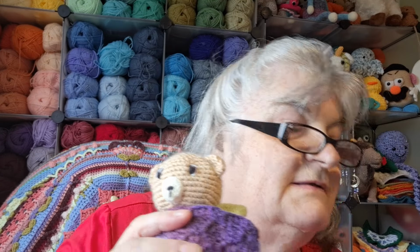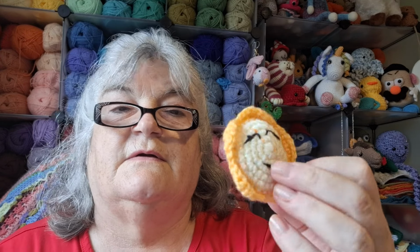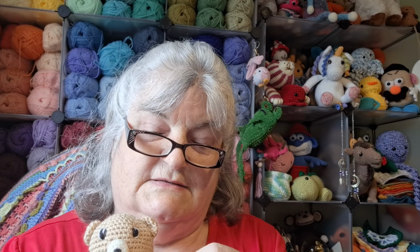Now where's his little thing? Also, he has a little scatter cushion, and that was a little sunshine, so I just used oddments of, this was a glittery twinkly one, and then a deeper yellow. So that's his little scatter cushion to go on his bed when he's not in it.